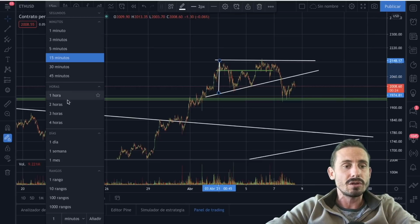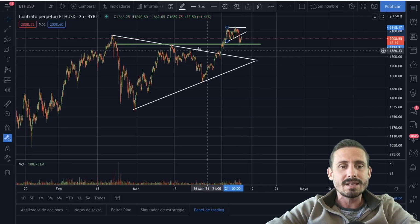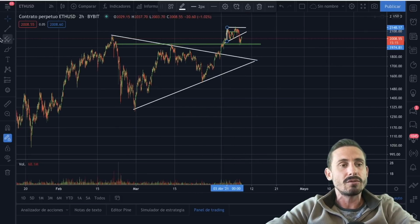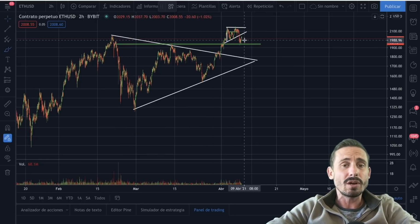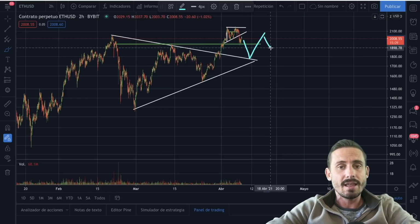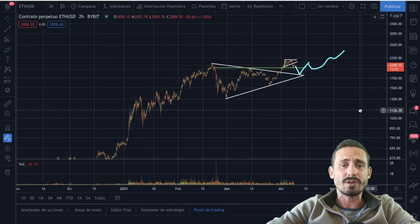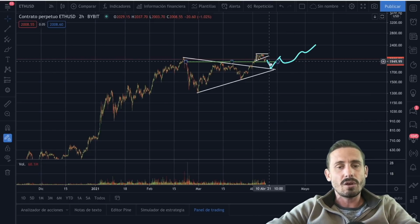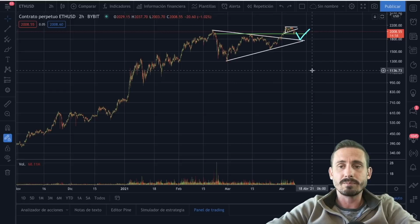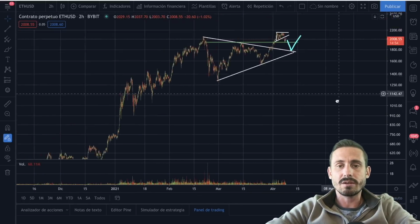If I go to the 2-hourly chart, for example, we could still come back down and retest the support of this symmetrical triangle, and we'll still be looking very, very bullish. Okay, we might come back down and retest here and then continue to the upside, guys. We are still in a huge uptrend, as you can see here, for Ethereum. So this correction would be absolutely healthy, guys. You shouldn't worry too much about this correction.